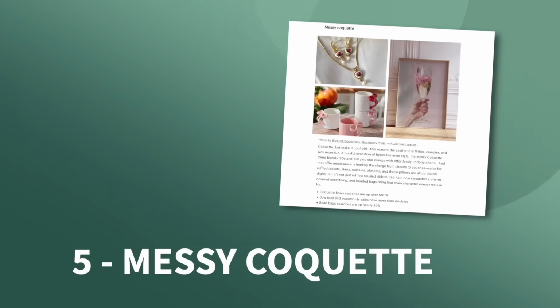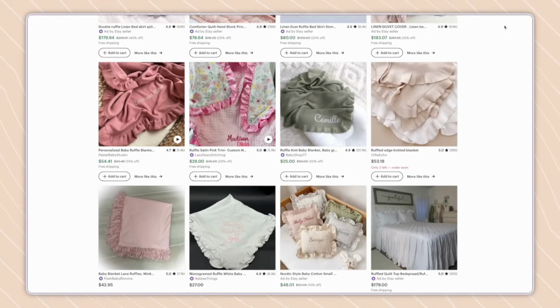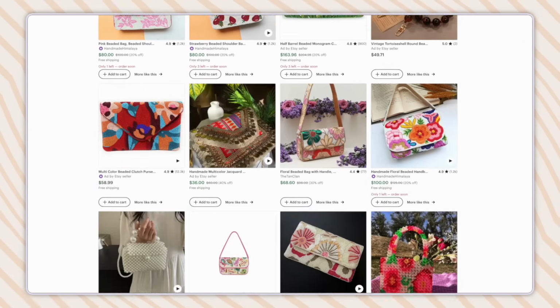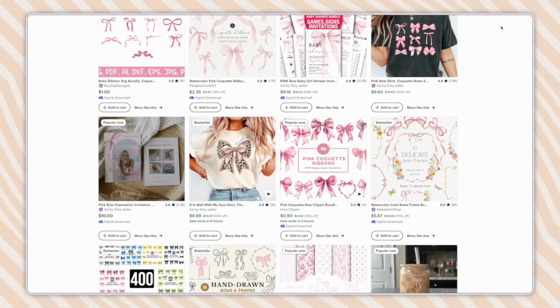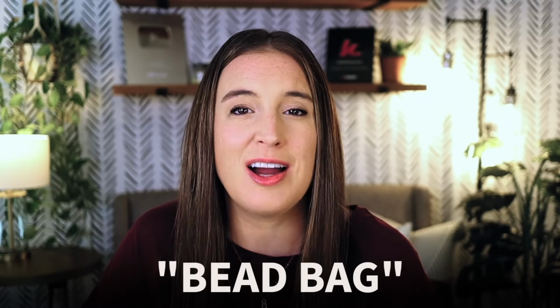All right, moving right along to our next trend, which is called Messy Coquette. This aesthetic puts a messy or undone spin on this traditionally super feminine style. As Etsy says, we're thinking a blend of 90s and Y2K pop star energy with effortlessly undone charm. One thing this trend is giving us is all the ruffles. We're talking ruffles on curtains, ruffles on skirts, ruffles on jackets, ruffles on blankets, ruffled throw pillows, and in addition to the ruffles, all the bows as well. Searches for coquette bow are up 500% and searches for bead bag are up nearly 20%.